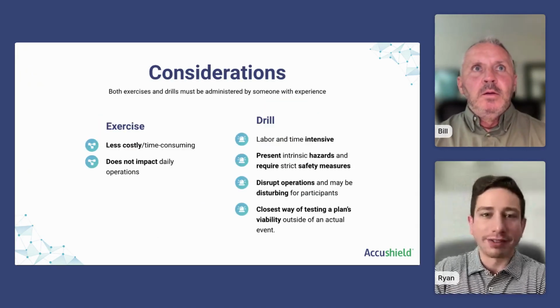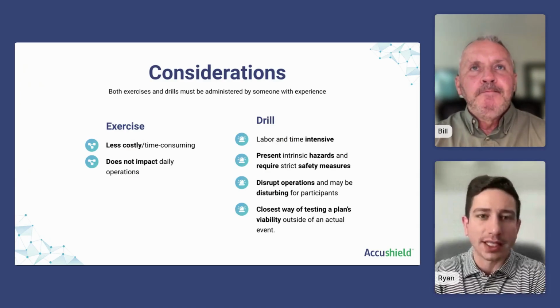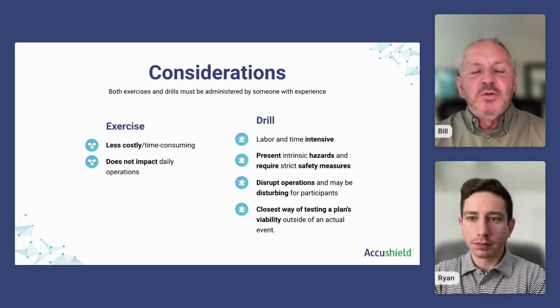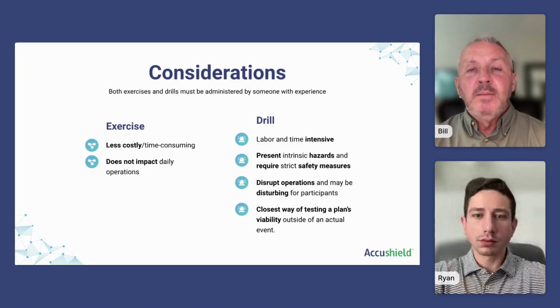All right, Bill. So let's go back. We know we touched on these a little bit. Let's talk about some of those considerations that go into both exercises and drills. You can see some of them spelled out there, and these are not all of them, but some high points that I wanted to point out. Like I said, a drill is going to be labor and time intensive. You're going to dedicate a day to it.